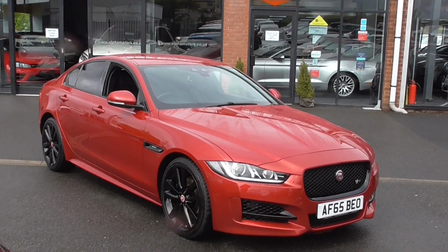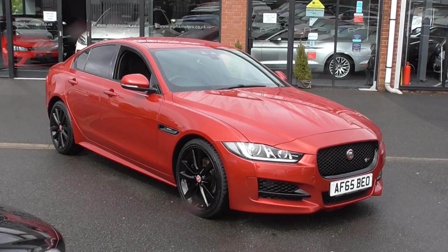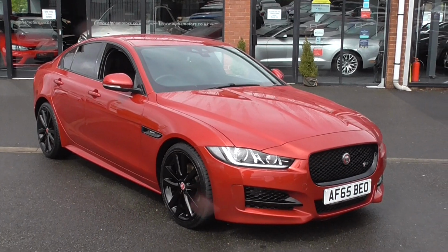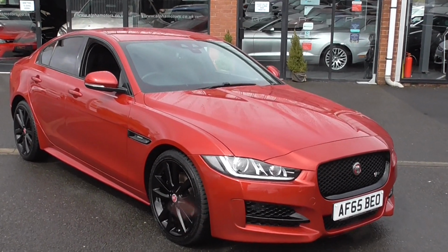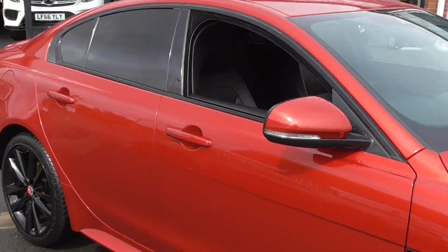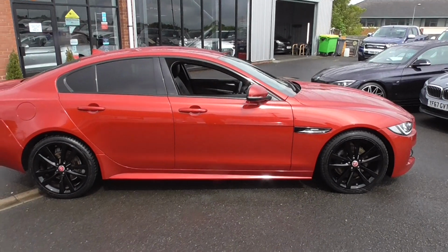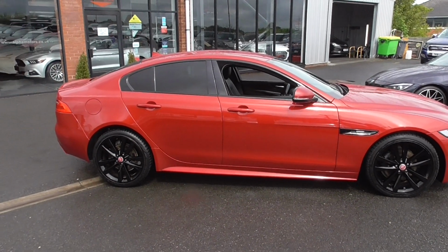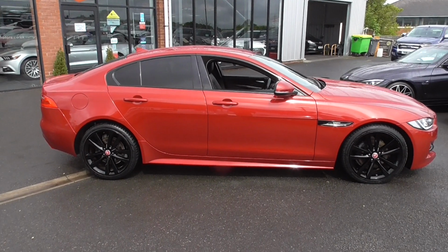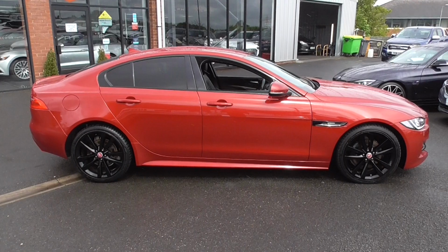This is the 8-speed automatic car, so fantastic to drive, really nice power delivery, and this is the full R Sport model, so you get the sportier styling cues, the more pronounced front and rear bumpers, nice flared side skirts, and then this has got some real nice additions as well. So the car itself is finished in this stunning and highly desirable Firenze red metallic paintwork, which I think looks absolutely fantastic against all the gloss black detailing.